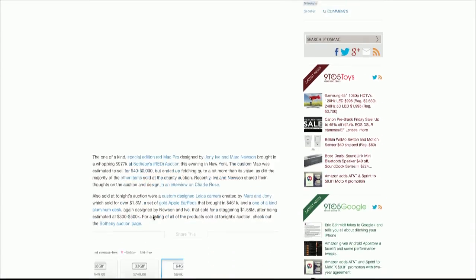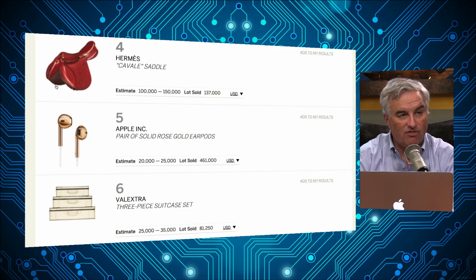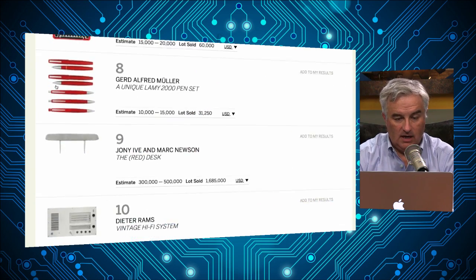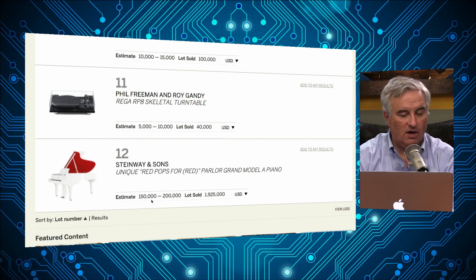We talked before about the Johnny Ive and Marc Newson auction at Sotheby's for Product Red. It happened last night, and you might be amazed to hear what some of these things sold for, all of it to benefit Bono's Red charity to end AIDS in Africa. Some of these were things that they designed, others were just things that they liked. For instance, a pair of solid rose gold Apple EarPods sold for $461,000. Wow. At that point, it's definitely not about the hardware itself. It's rich people saying, hey, this is a good cause. And you can't even swallow them.